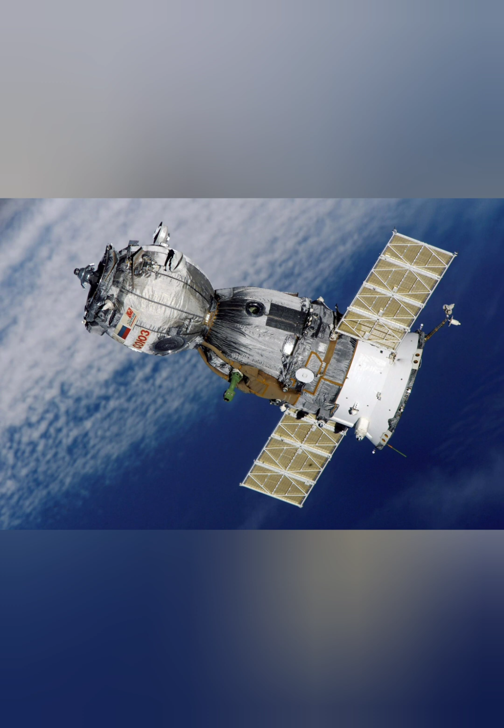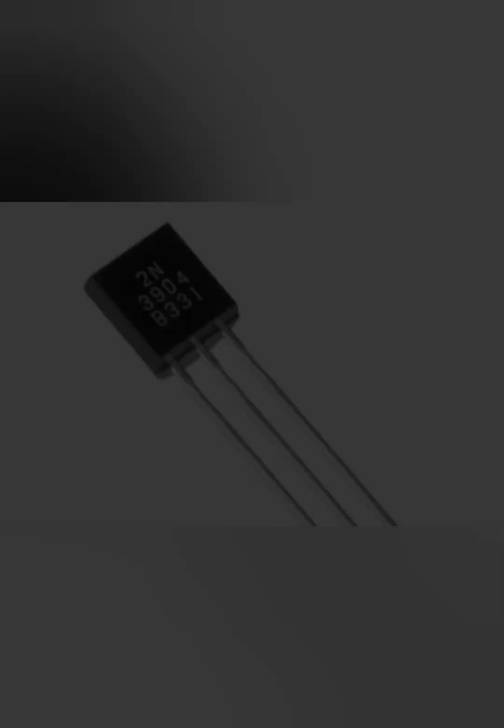Wow! While not specifically designed for harsh environments, variations of the 2N3904 have made their way into spacecraft and satellites. The 2N3904 transistor has been used in various space applications, particularly in low-power circuits, research payloads, and educational satellites. While it was not specifically designed for space use, engineers have incorporated it into non-critical systems due to its reliability.